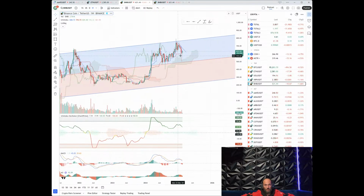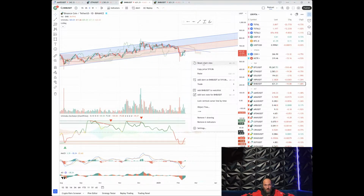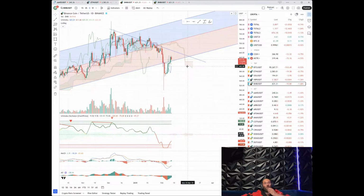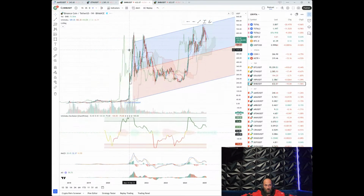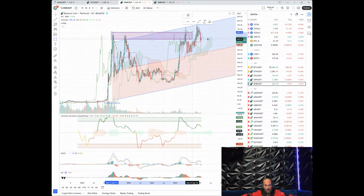So, pretty good correction. Let's see, Ichimoku negative. Oscillator rebounced. MACD crossed already. Some increasing. I'm also looking at BNB, and I'm kind of concerned that it already had that huge run to all-time high and above. It's basically corrected into the previous all-time high zone, which is around here, which is naturally a very strong level of support.